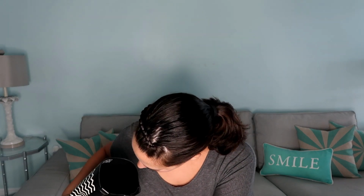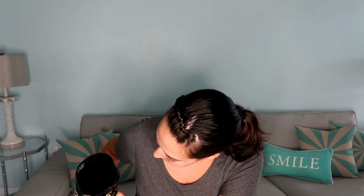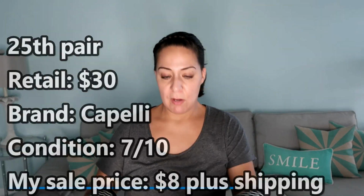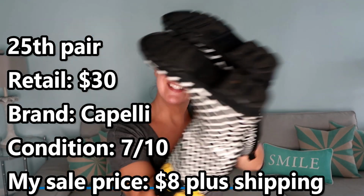Now I have ginormous boots. Two of them in the bottom. Wellies. What brand are you? These are Capelli. Capelli? From the 2004 collection. And size 6. They're used, decent shape. Yeah. Like the yellow hardware here. Black and white chevron. It's a good time of year for them. I like them.